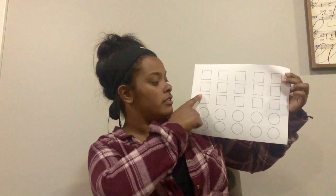The squares will represent people, so mommies or daddies or you or brothers or sisters. And the circles will represent animals, so like hamsters, like Juju and Ham Solo, or dogs or cats or whatever animals you have. So first I need you to think. Do you have any animals in your house?